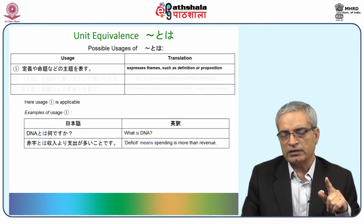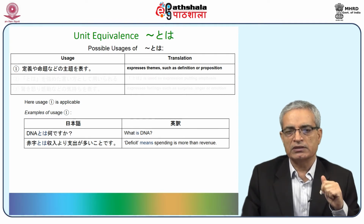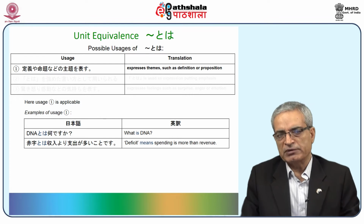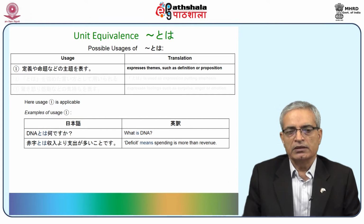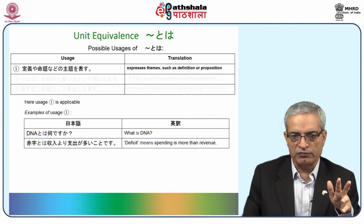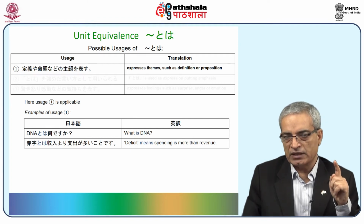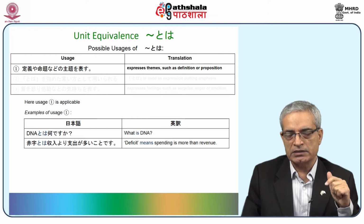So to understand the uses one, let's pick up two examples. DNA Tawa nan desu ka? And the possible translation could be: what is DNA, or DNA is, that means your DNA is, and then you are translating it. If I say DNA Tawa nan desu ka, then the translation is obviously what is DNA. But if I say DNA Tawa, then the options are what is DNA and DNA is.